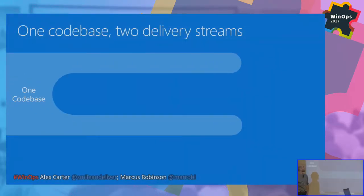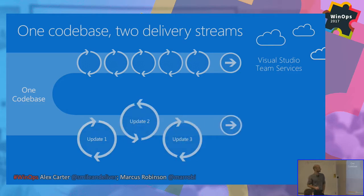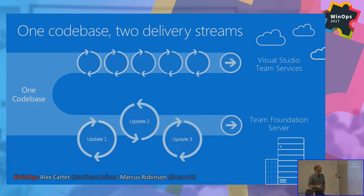Who uses VSTS or TFS at the moment? Few people, not many. So for those not aware of the difference: Visual Studio Team Services, which you saw Sam talk about earlier, is continuously delivered, so updates come out very frequently. TFS is less frequent. I think it's quarterly releases or something like that, with updates packaged together periodically. So that's the difference. Team Foundation Server is on-prem, Visual Studio Team Services is in the cloud.